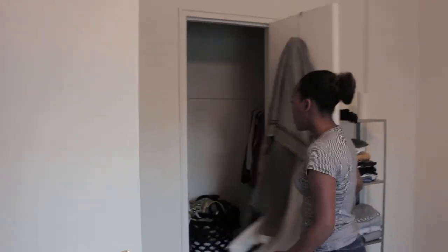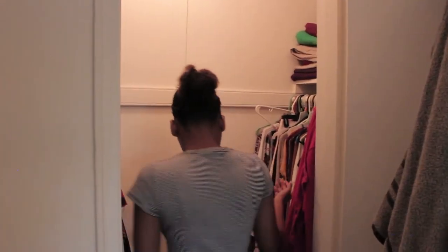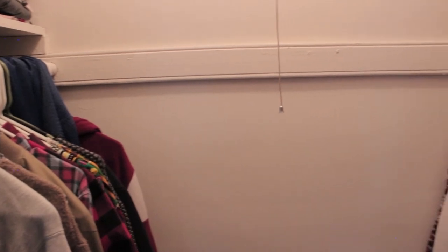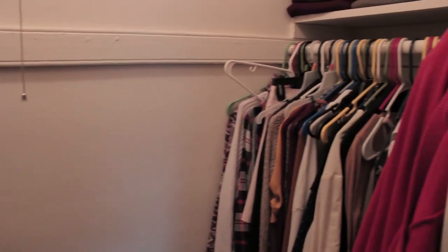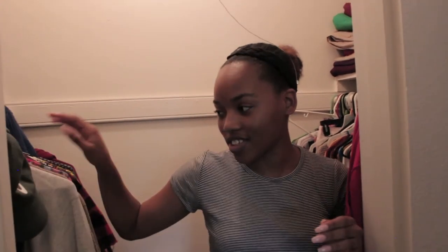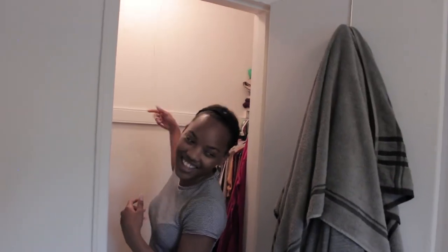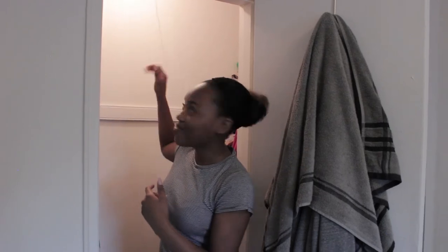Anyways, here is our closet. It's not like the prettiest thing, but it's doable. It's doing what it needs to do. It's getting that job done. Here's where we put our clothes at. This is my side. This is Kevin's side. All cute. His clothes are so cute. I love when I fold his clothes. I'm just like, my baby. Okay, and that's all for our bedroom. I think that's it. Yeah, and that's it.